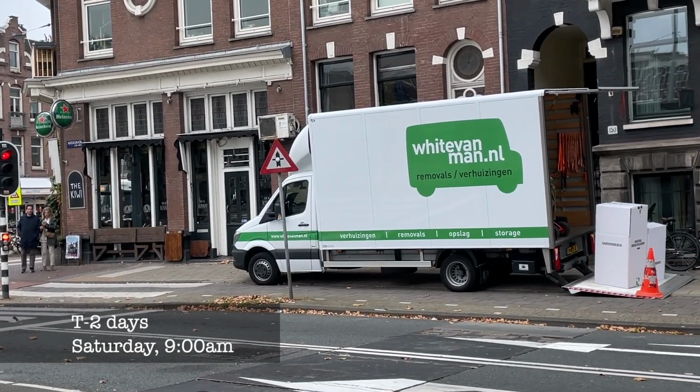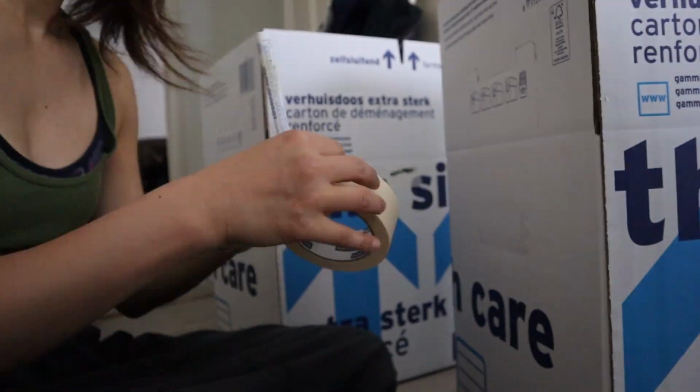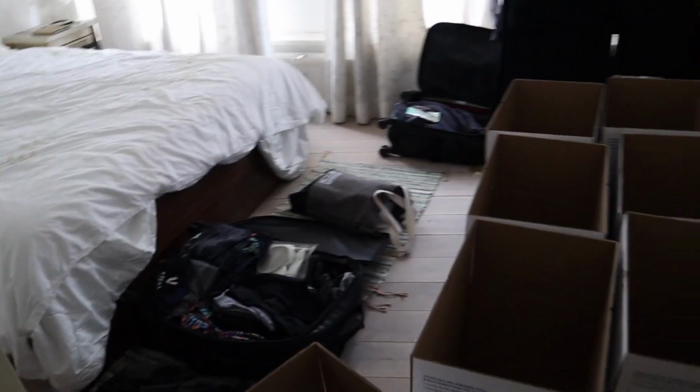Today is Saturday and the movers come on Monday at 10 in the morning. So in the next 2 days, this whole house has to be packed up, ready to go. I still look like I live here. Not much has moved.